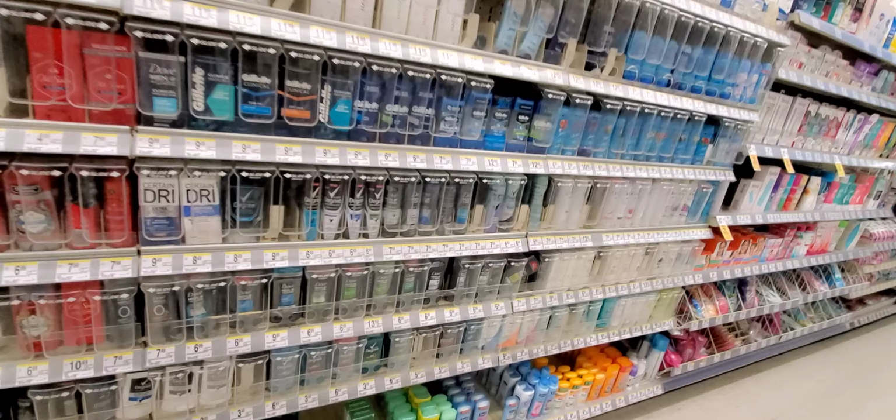Okay, so now we're going to grab 2 Axe at $4.99. And I want to get the clean and fresh because the boys seem to like that. And they actually like this one that says clean and ready. So these are 2 for $8. I'm going to grab 2 of these.